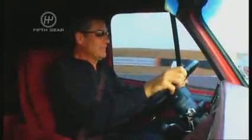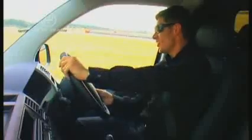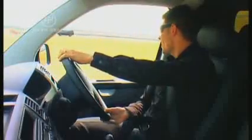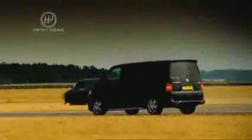Left him standing. Shortcut required. Oh, where's he going? He's shortcutted it. Here we go. Little bit of a bounce, maybe. Straight over the grass in true A-Team style. VA will be proud.